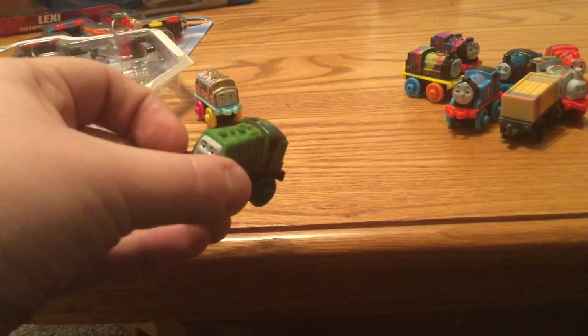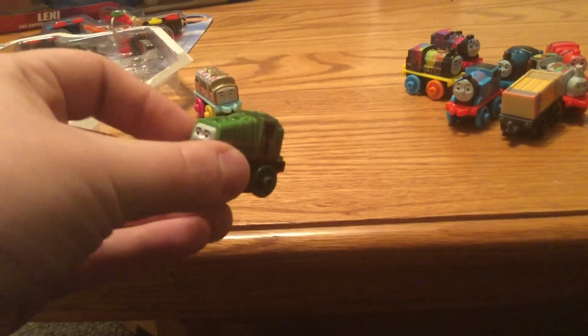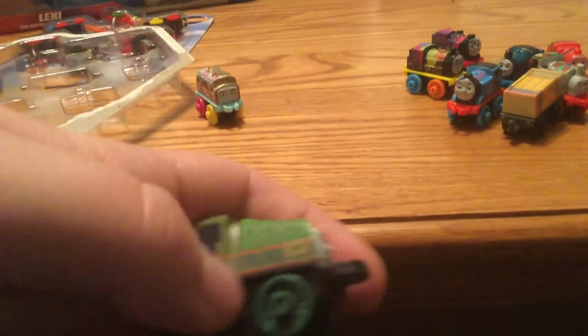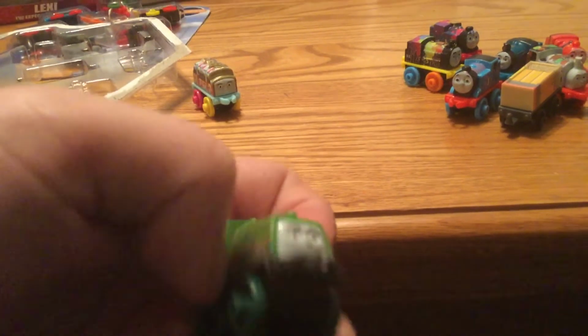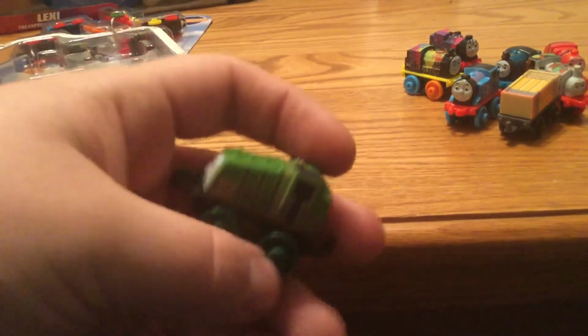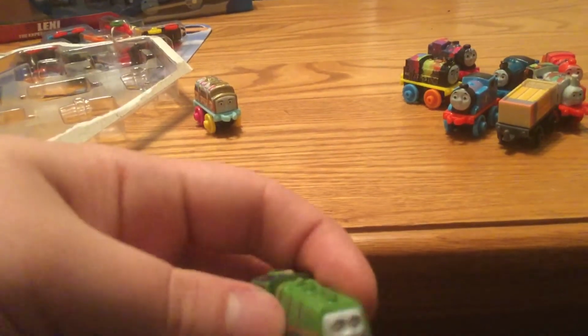Next is the classic Gator, which there's a bit of excess plastic on Gator's buffer beam. Let me just try getting that off. Yeah, close enough. This is my fourth Gator, which he does look pretty cool. Yep, he looks like Gator in the actual show.